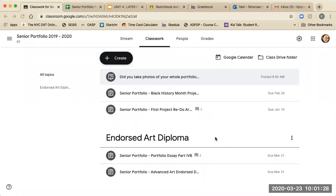Wait, so it's not going to be due on the 31st? This particular project, the endorsed diploma, is due on the 20th. I'm giving you the entire time. Wait, it's 2 essays that we have to do, right? It's 1 essay. There's no introduction and no closure. You're just writing 5 paragraphs, 1 paragraph for each artwork, because you're choosing 5 artworks. For the endorsed one, yes.